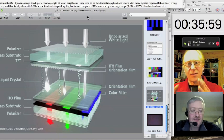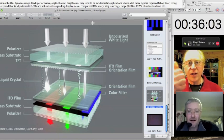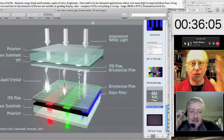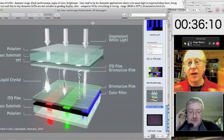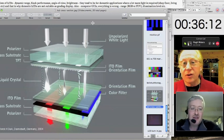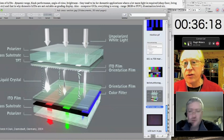So let me just see if I understand this right. They have the light at the back that's shining through all the rest of it. Instead of just being an even glow of white, it is actually a low resolution image. Exactly, yeah. So when we're showing a black area, we just don't switch the backlight on.